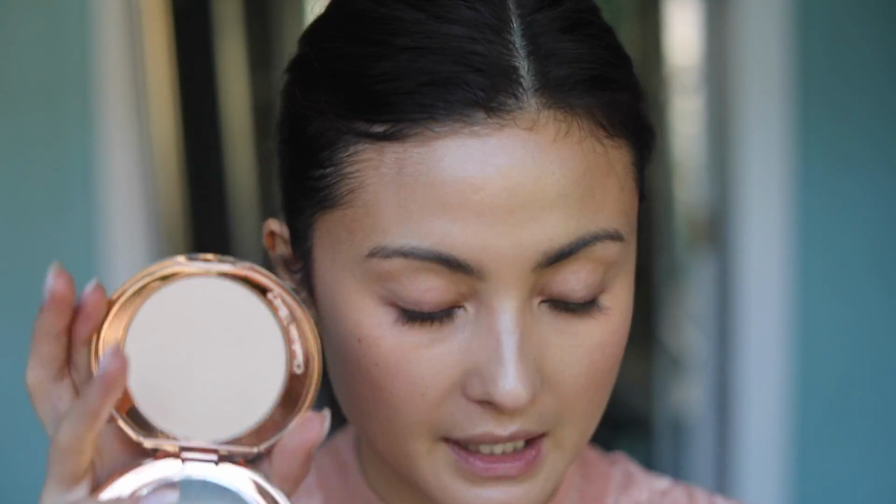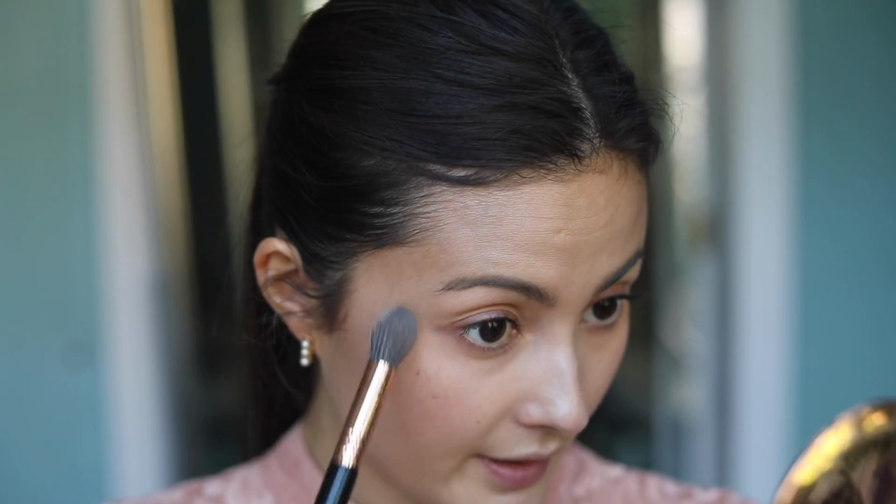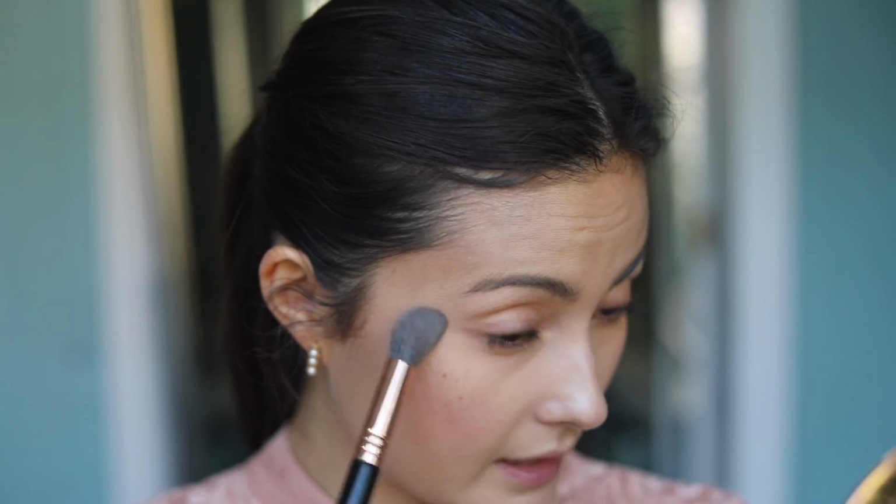These are her very famous powders, and I have to say I'd heard a lot of hype about them, and they are completely worth the hype. So I'm going to use all three today. I'm going to start with the lightest one, and I'm going to set my highlight areas with it. And the thing I love about this powder is it absolutely melts into the skin. You don't see any residue of it at all. I'm also going to take the lightest one on my chin and a little bit just here.